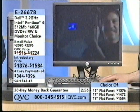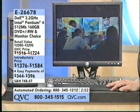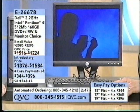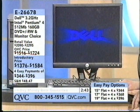I'm going to check with my producer on some of these quantities: only a dozen in the 15-inch flat panel monitor, he tells me. 100 left only in the 17, and about 440 in that 19-inch flat panel monitor choice. But what a great computer.